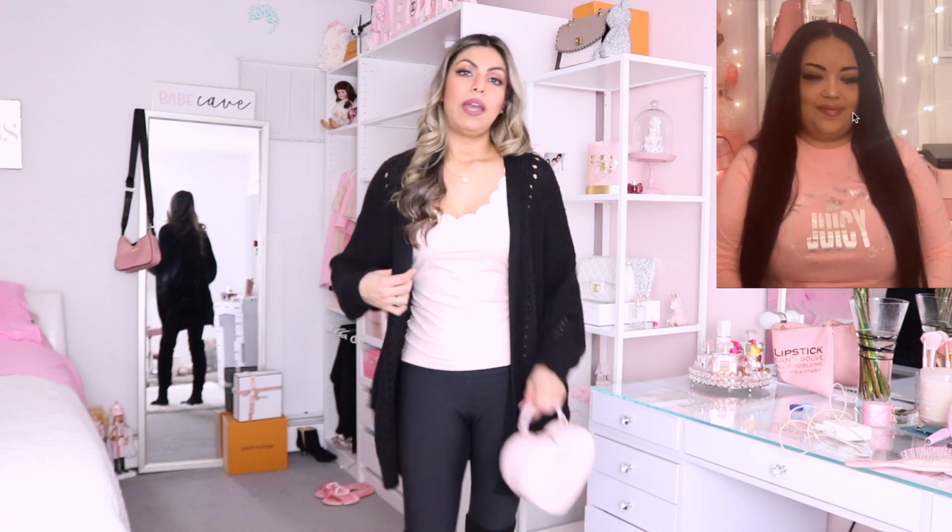And I did style it with some leggings and then some high knee boots. And then I styled it with this really cute heart purse since it's Valentine's. And I think it looks super cute because I'm also wearing this pink top. So what do you think about this outfit?